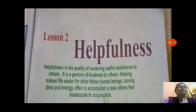Lesson 2, helpfulness. Let us see what helpfulness is. Helpfulness is the quality of rendering useful assistance to others. It is a gesture of kindness to others. Helping makes life easier for other fellow human beings, saving time and energy, often to accomplish a task others feel inadequate to accomplish.